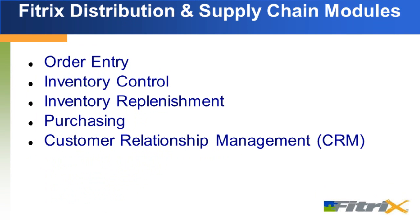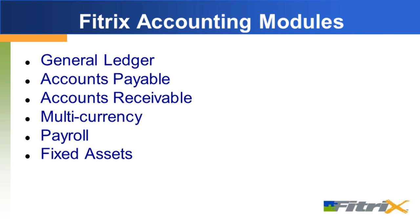These are the distribution supply chain modules that are part of Fitrix. Fitrix supports a high volume order entry, and there's also an integrated CRM. And Fitrix has a full suite of accounting financial modules.